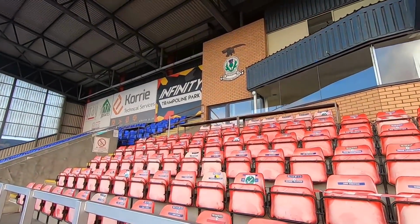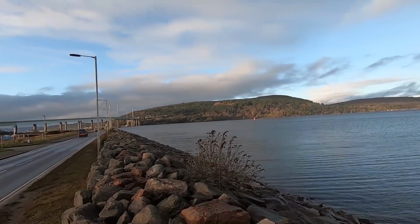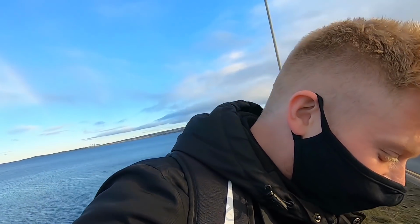And look there, the Inverness Caledonian Thistle badge, the pride of the Highlands. Look at that. What a club! 41 out of 42 done. Super Cali go ballistic, Celtic are atrocious.